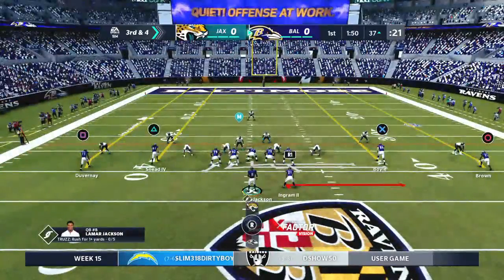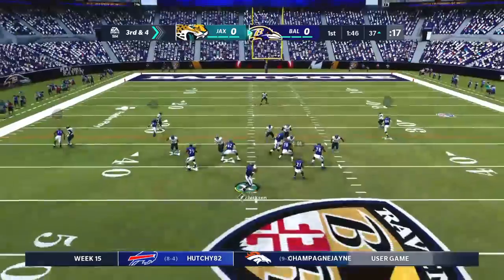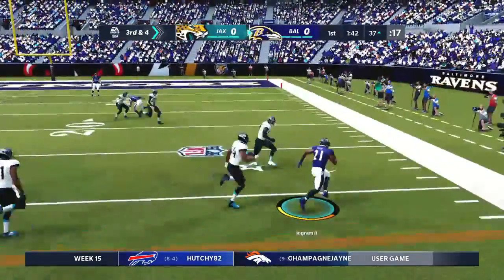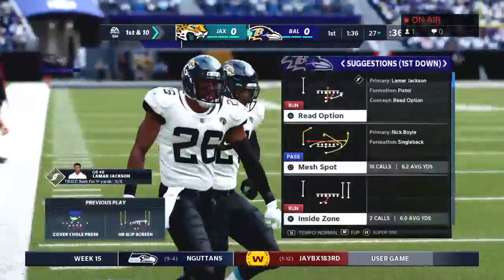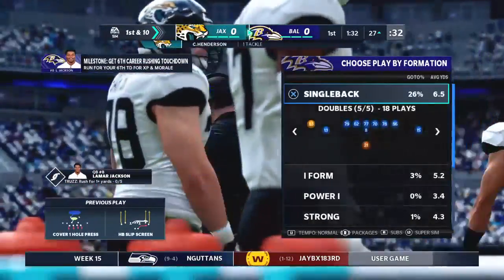And the Jags have 5 in the secondary here on 3rd down. Jackson will throw again. They go screen. This is Ingram, and he's going to get this inside the 30. 10 yards there, good enough for a Raven first down. How about the start throwing the football? 4 for 4 on this opening drive.